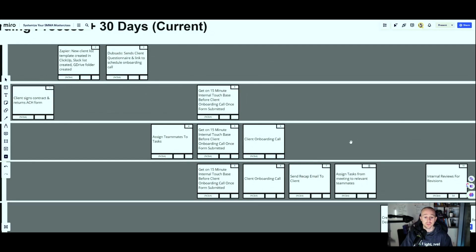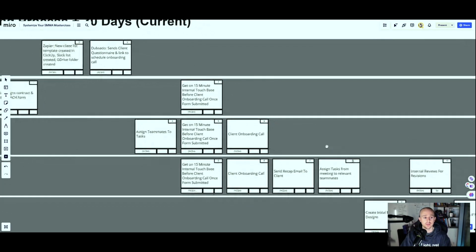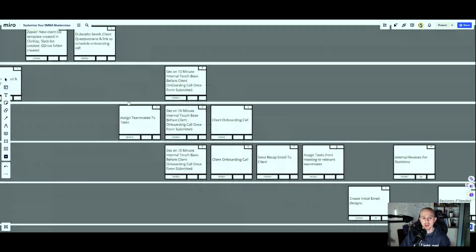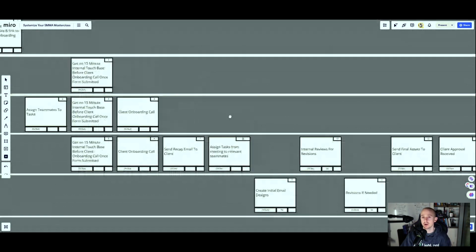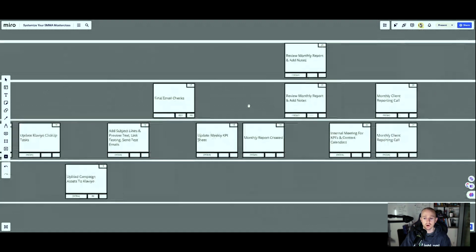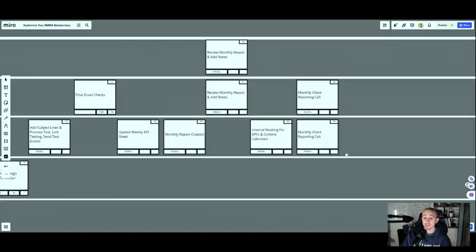But this is what it would look like. Everything from the client signs the contract, and then all of a sudden we have some automations that fire through Zapier, right? We assign a certain teammate to the tasks. We have our onboarding calls and our prep calls for the onboarding. And then you can see as it just flows all the way into the end of the process, which is going to be the monthly client reporting call.